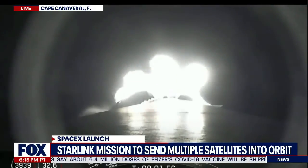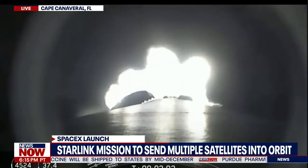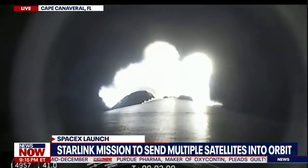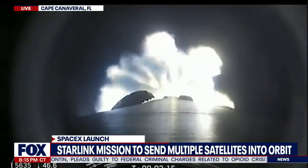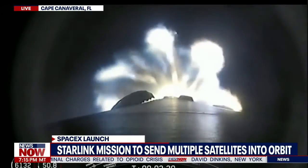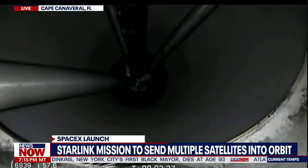That's where the first and second stages will separate from each other. First stage continuing on a parabolic arc to make its way back to the drone ship, while the second stage continues on to the third event, second engine start number 1. We actually just heard the call out there for MVAC chill-in beginning. So during that third event, second engine start 1, we'll ignite the Merlin vacuum engine. That'll propel the second stage along with the Starlink satellites into an elliptical orbit. And we chill in those turbo pumps with liquid oxygen just to get them ready for ignition.